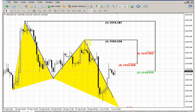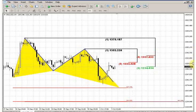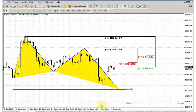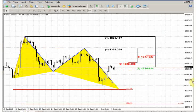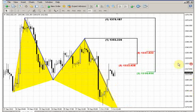The 1618 extension of that ABCD stands precisely at the 1618 of butterfly. That is a reversal pattern. And they stand around 1240. That is not the previous lows on the daily time frame. 1240 stands right around 100% extension of this ABCD bottom. Okay? So 1240 is the level that is appointed by the intraday patterns that have target around this area. That's why I can't exclude that market could continue to move down.